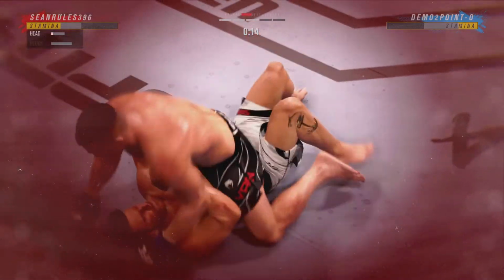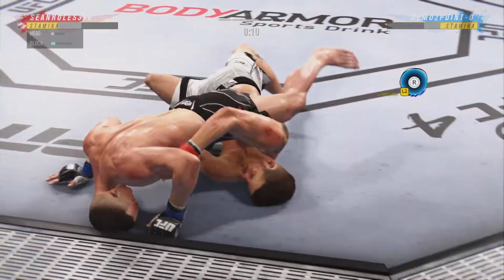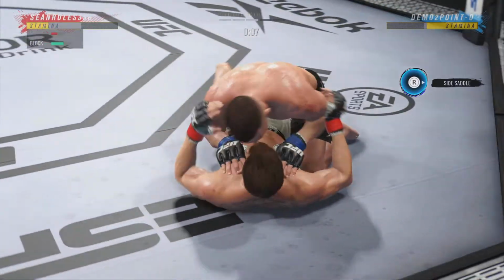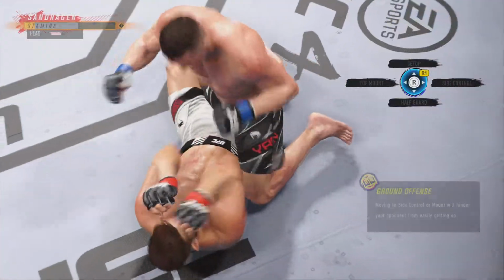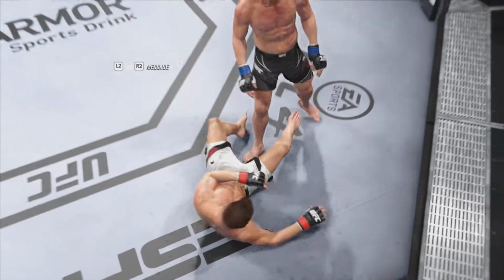Lands the grounded pound strike here. Working off of his back here. Looks like he may try to hip escape. And that'll do it. 15 minutes in the books.